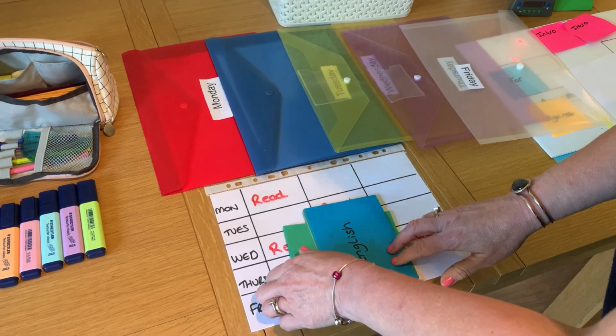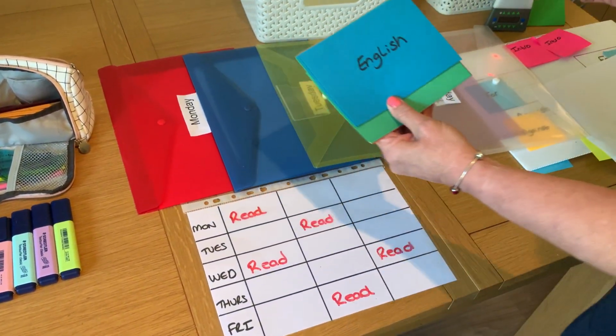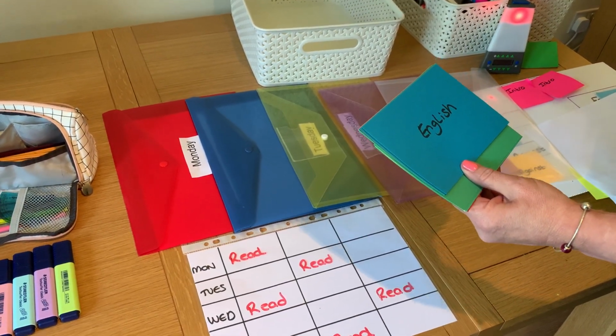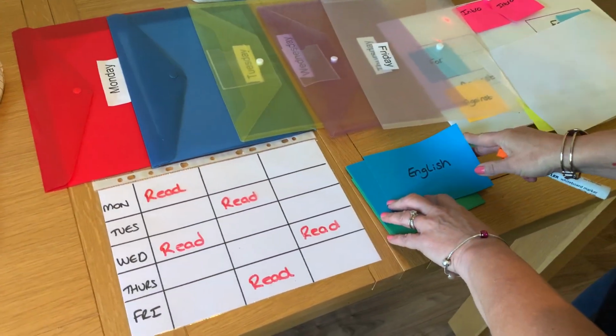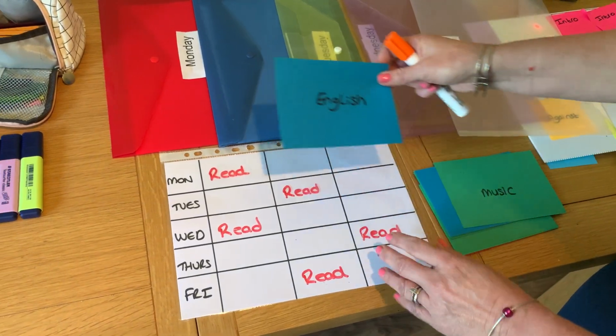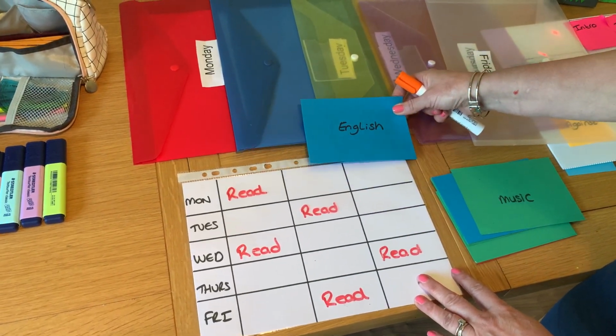So let's take an example. We are going to use these cards as a symbolisation of the work that's coming in. So for example, if I have English coming in and I've got maybe 2 or 3 hours of work to do on English, I'm not going to do that on one day. I'm going to make myself a very simple timetable.